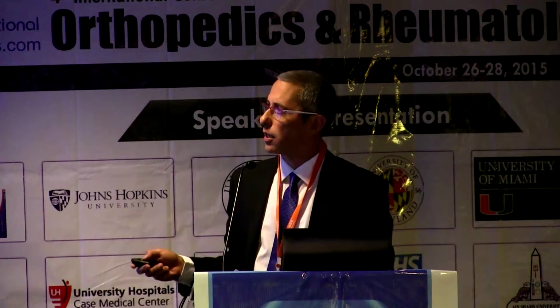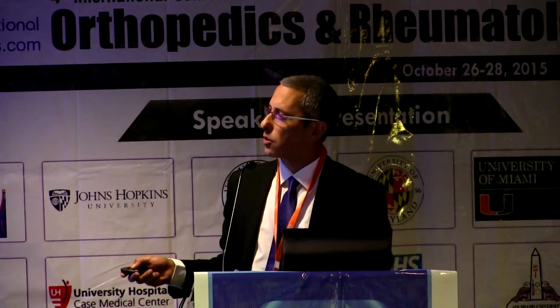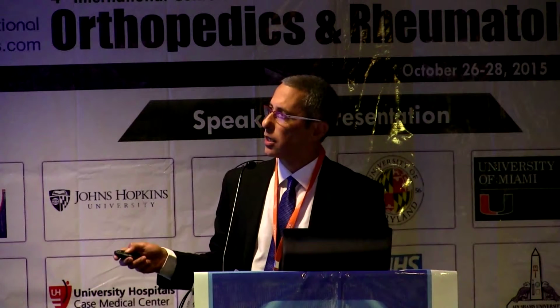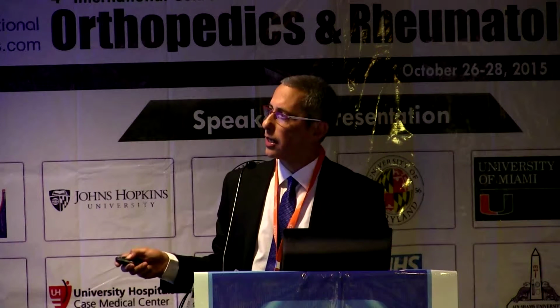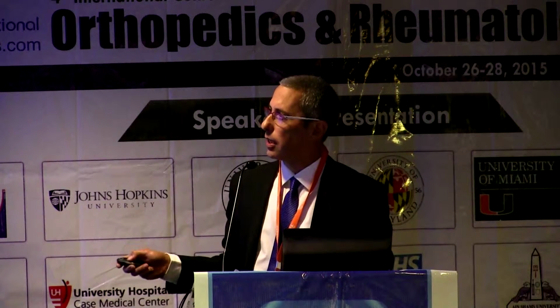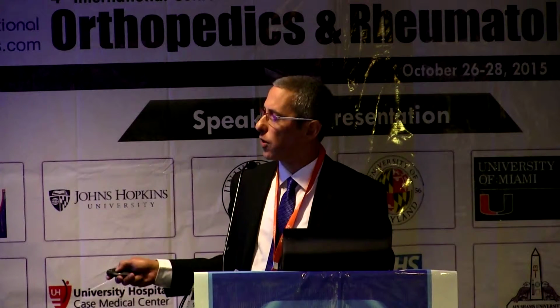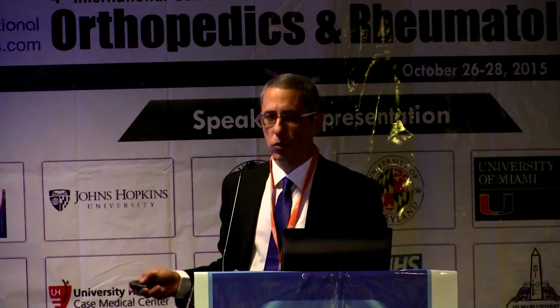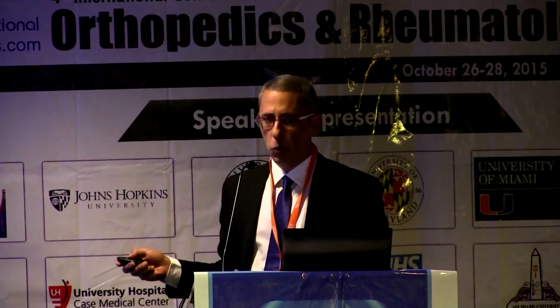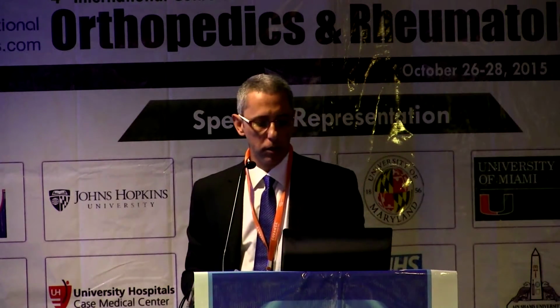And if we look at the content of this Constant score, the yellow, that's the Constant score we saw before. It's made out of pain, ADL, range of motion, and power. So we can see that the ADL improves, the pain improves significantly nicely, the power stays very low, and the range of motion improves as well. So the balloon works in terms of functioning, not in terms of power.